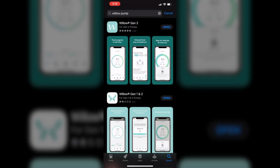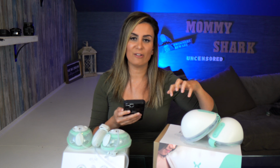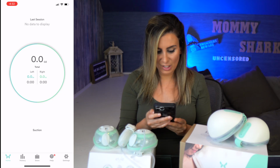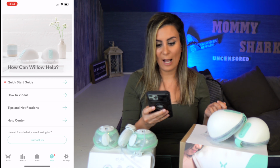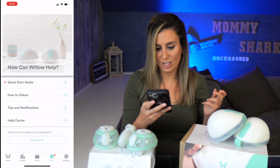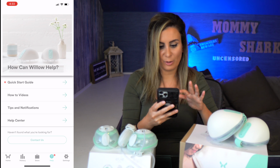At that point, you want to make sure that you tether your pump to the app. Once you have done that, you'll see in the app quick start guides, how-to videos, tips and notifications, your settings, your profile, your pumps. If you open your pumps, you have a history tab, and you have the store if you want to buy anything. But let's go ahead and start the pumps.